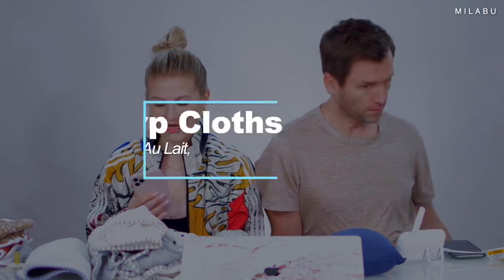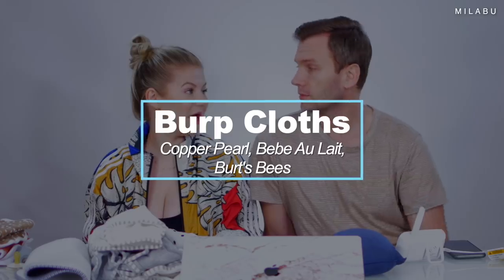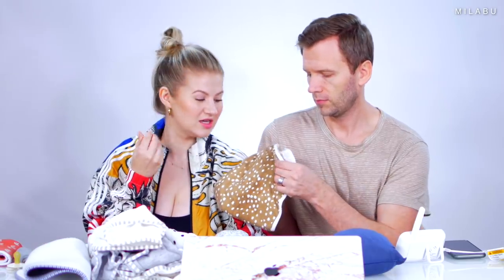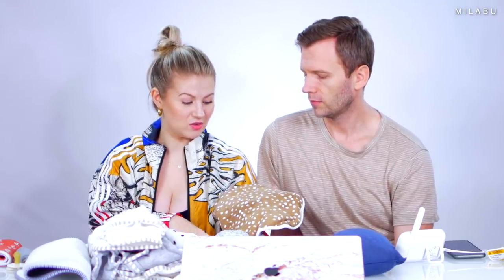Okay, so next thing, burp cloths. We use that all the time. What are some of our favorites? These ones right here. I like the copper and pearl. They're just so good. There are similar ones on Amazon that are a little bit cheaper. Not good at all. I don't like them whatsoever. They're not as soft. They don't hold the spit up as well as the copper pearl. These ones, it's copper pearl, and they wash really well. I really like how they wash.